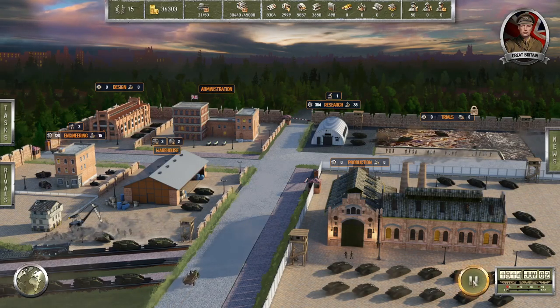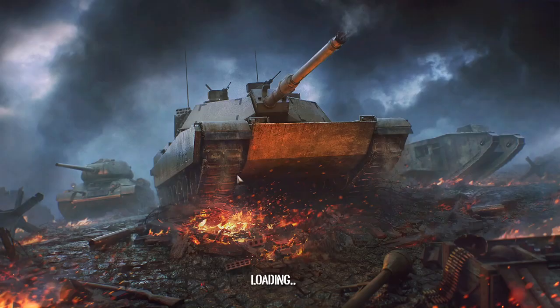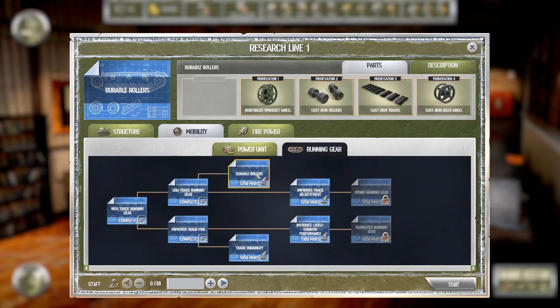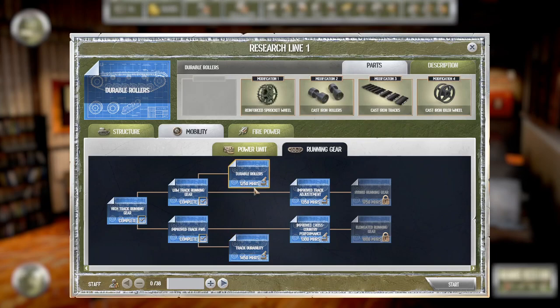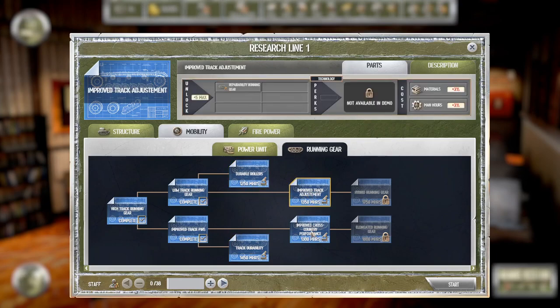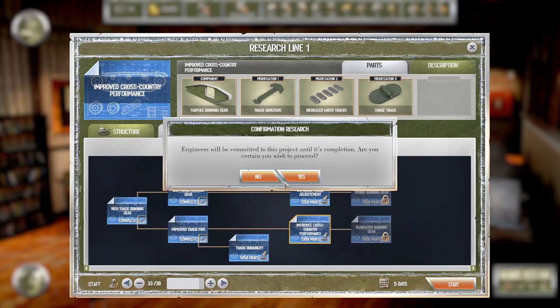Okay. Side valve engine. Durable rollers, track durability, improved track adjustments, tadpole running gear. Let's try that. It'll take 5 days. That's fine.